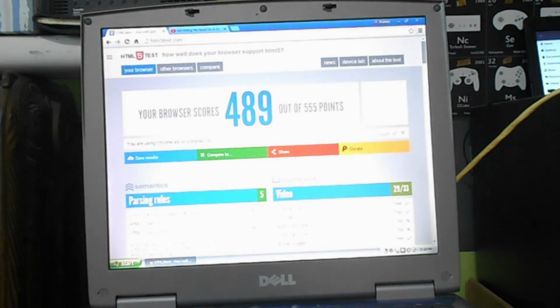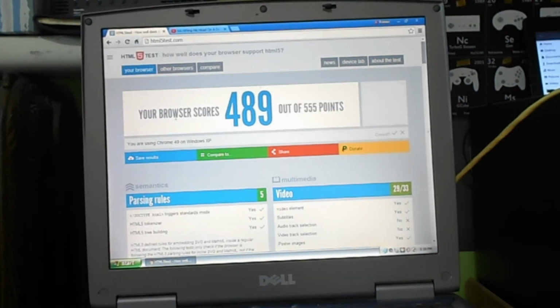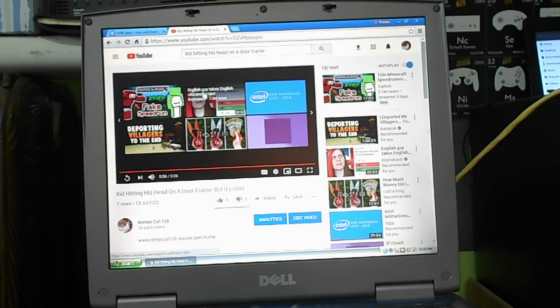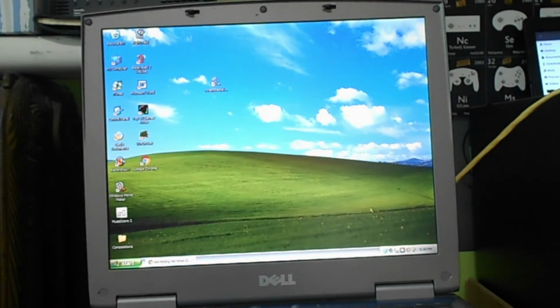So the HTML5 test also loaded, and you can see I got a score of 489 out of 555 points, which, strangely, is a better score than what I get on my main computer using a modern web browser. So anyway, this is also just a demonstration of actually using it on the web. It works, especially when it comes to HTML5 stuff, but it's not really that good, even if you have a somewhat modern web browser.